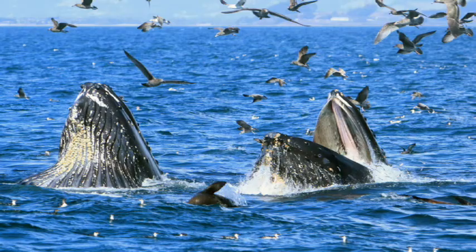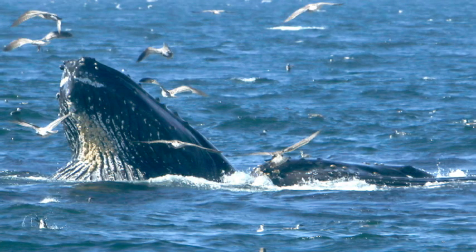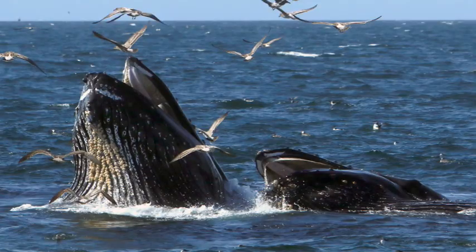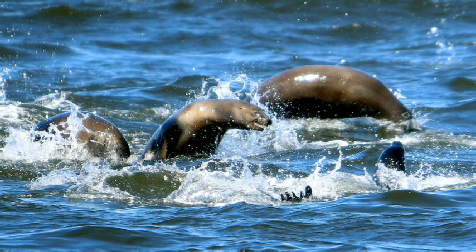We saw whales lunge feeding. We saw whales breaching. We saw whales doing pectoral flaps. Those are their side fins. And they were racing. Some of these humpbacks were coursing through the water. We saw a raft of 200 sea lions just slicing through the water.